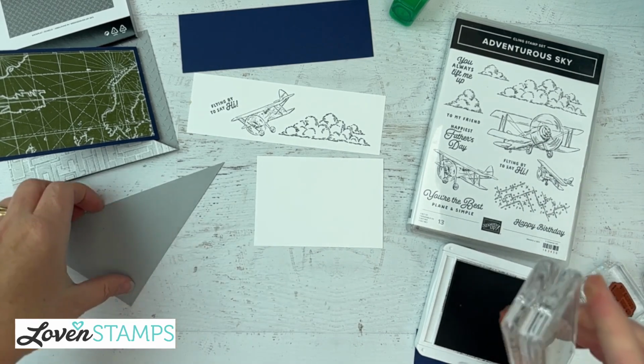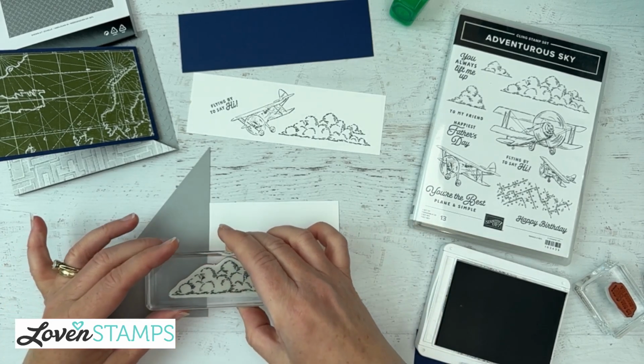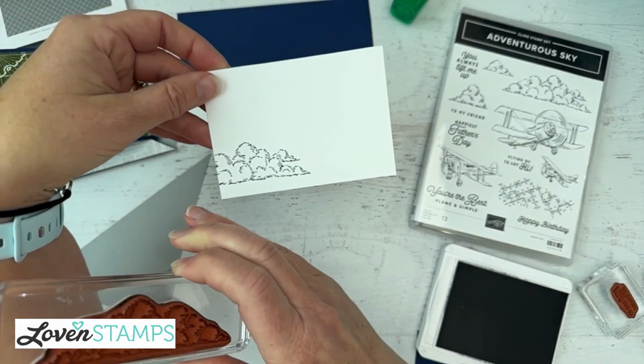And so I'm gonna ink this up, and I'm gonna just go off the edge here because we don't wanna stamp on our table. There we go. I love stamping images like this that are a little bit bigger right off the edge of your cardstock.